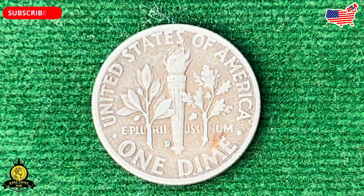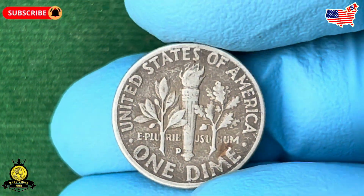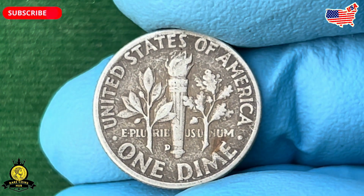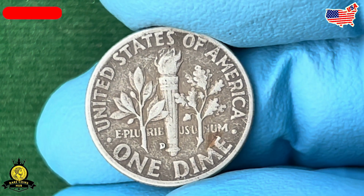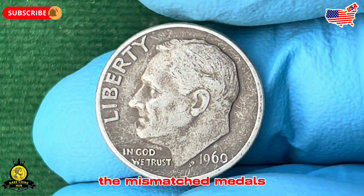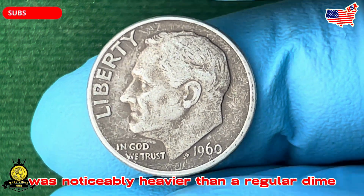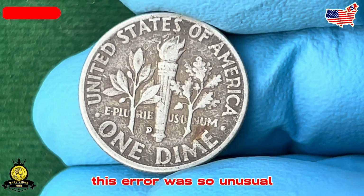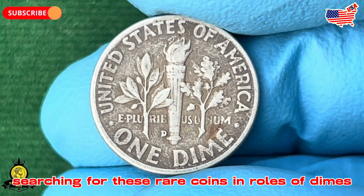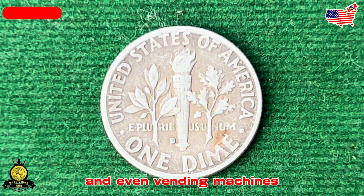This error occurred in only a few instances, and the coin struck on nickel planchets quickly became highly sought after by collectors. The discovery of these dime on a nickel planchet coins caused a stir within the numismatic community. The minting error was not only rare but also visually striking. The mismatched metals gave the coins a unique appearance, and the weight of the coin was noticeably heavier than a regular dime. This error was so unusual that it sparked excitement among collectors, who began searching for these rare coins in rolls of dimes, coin jars, and even vending machines.